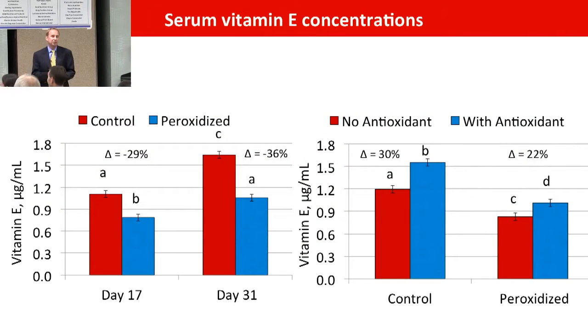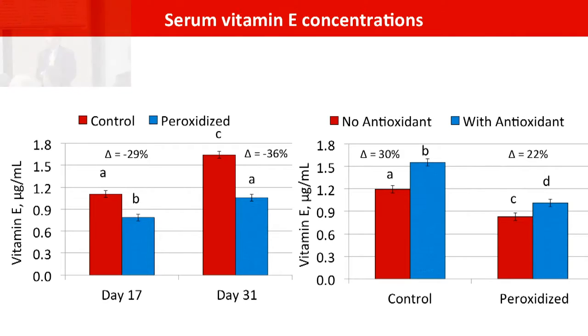So the only differences that we could find in this study was basically on vitamin E. I am showing you the serum vitamin E concentrations here on day 17 and day 31. Red is the control and blue is the peroxidized. You can see that peroxidized oil decreased serum vitamin E by about 29% on day 17, and it did that by about 36% on day 31. That was a significant interaction.